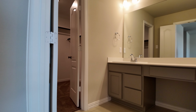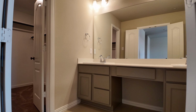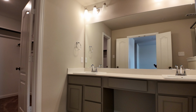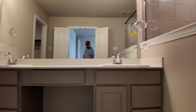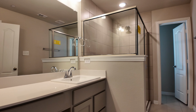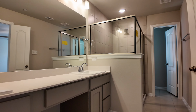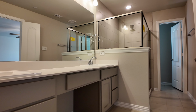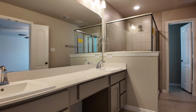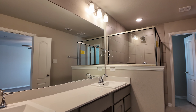The primary bathroom is well appointed as well. You can see 2 sinks, plenty of countertop space. I'm a fan of drawers, so I love that they included drawers in this bathroom, under sink storage, and a large walk-in shower. You can pick the tile that goes in your shower surround. There are a couple of other customized options that you can add to the shower. We could go over that when we connect you with the sales representative.